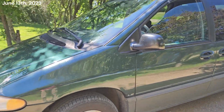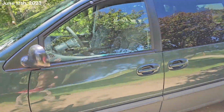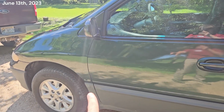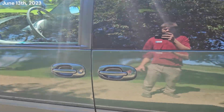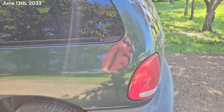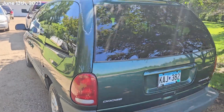This is probably going to make me sad here, but this is Greenbean, my 1997 Dodge Caravan LE I bought at Copart in late 2022. And we're going to do a final walk around on this van, as I think I'm getting ready to sell it today. And mind the wind, sorry, but it is what it is.